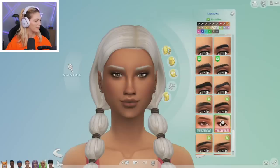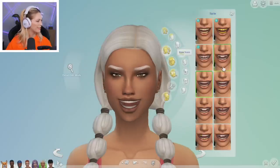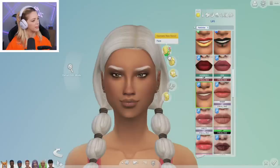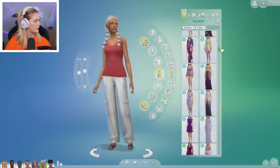I'm gonna give her less manicured brows, I think. I kind of want to give one of them braces, or even both, honestly. And then makeup, I'm thinking we'll do a little lip gloss or something. Perfect. And then actually for her eyelashes, I think I'm gonna give her shorter ones. Yeah, now she's looking a little bit more like a teen. Perfect. Let's give her some sort of purple look.